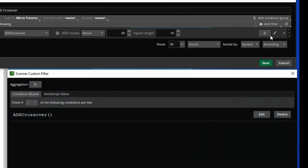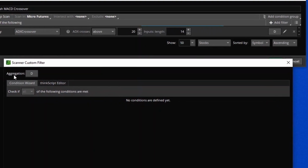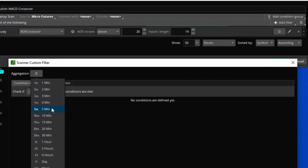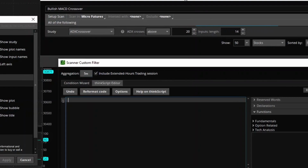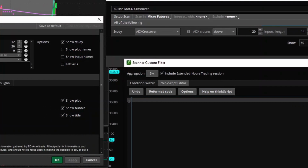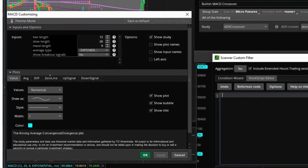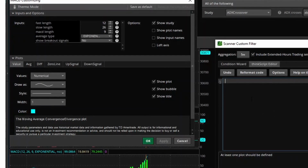So let's edit this, and we're going to delete that because we're not using it. For the aggregation, it's based on the candles you're using. For what we've been using with ours, we've been using the 5-minute candles, so we'll leave it there. And we will include, of course, the extended hours for the trading session. Now go to the ThinkScript editor. And as I mentioned, the variables that we want to be aware of are the fast length, the slow length, and then the value and the average.